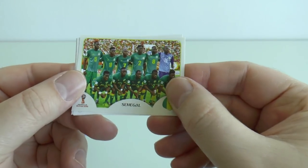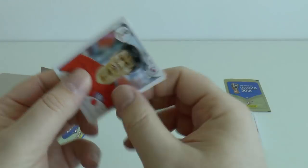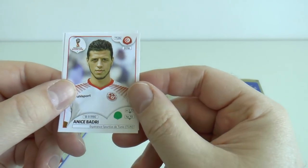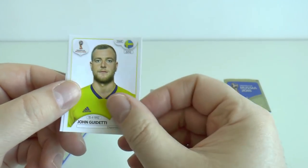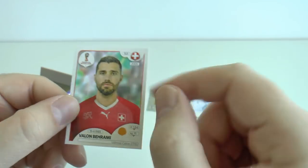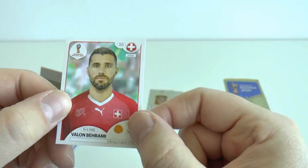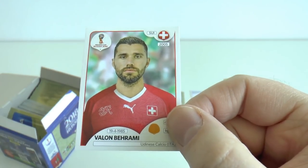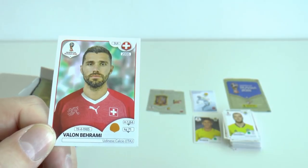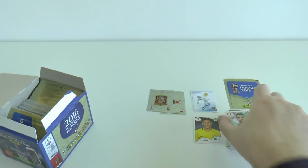Next out, we've got the Senegal team, followed by Kim Jong-won, Anis Badri, Guidetti of Sweden, and finally, Berrami's finally got rid of most of that streaky hair he used to have at Fiorentina, as you can see there. Now playing for Udinese, the Swiss international.